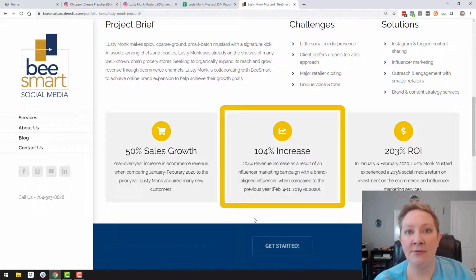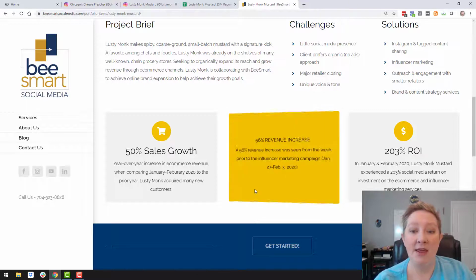So we looked at, for the week of this influencer marketing campaign, last year's online sales versus this year's online sales. So 2019 compared to 2020. Online sales grew 104%. Now, some of that is definitely due to this influencer marketing campaign. Not all of it, but a lot of it is, because it's very specific to that window of time. And then from week to week, so the week before the influencer marketing campaign to the week of the campaign, sales grew 56%. So from one week to the next, sales jumped by that much, which I think is an even better indicator of how well this influencer marketing campaign did and how influencer marketing can help your business.